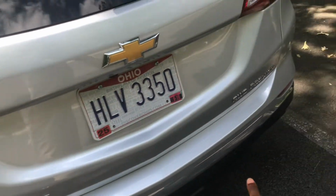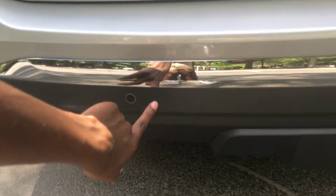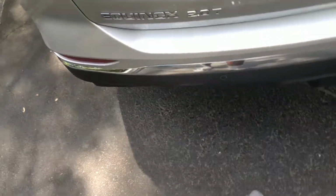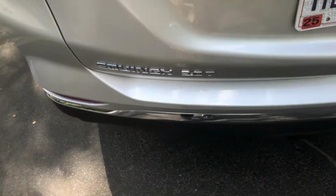Coming back here, you can see your sensors. This was equipped with the towing package, but with the rental cars, you're not allowed to tow. It's prohibited on the rental agreement. You don't want to do that.